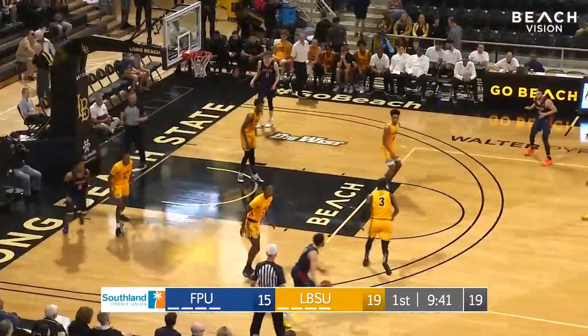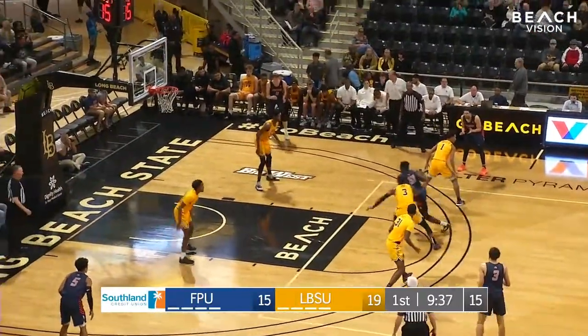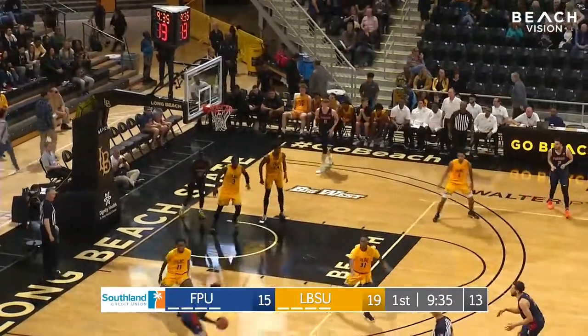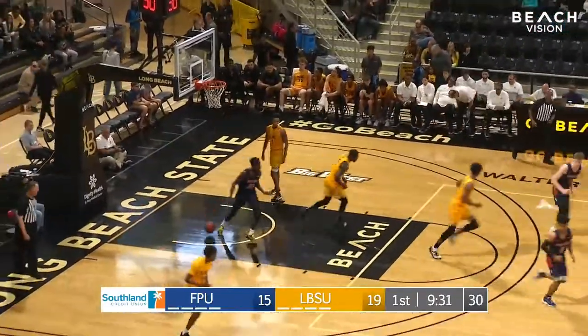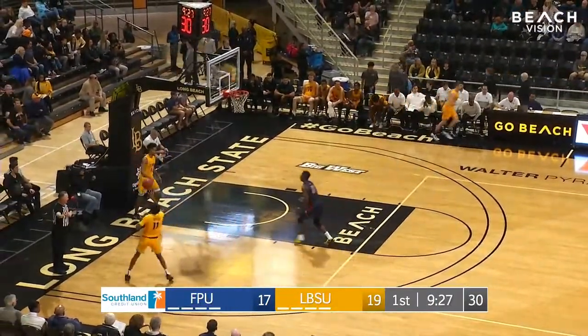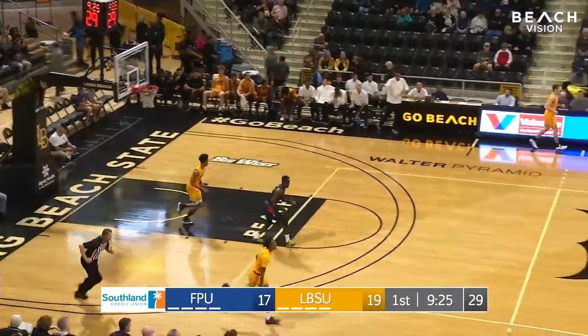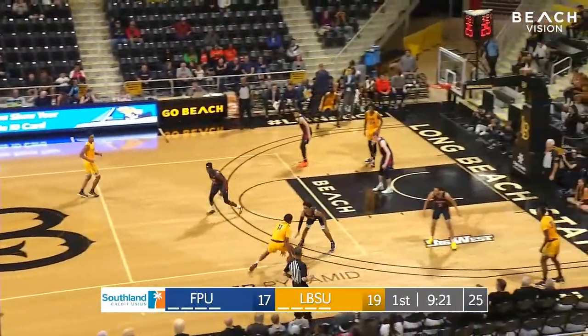Kirby chases down the rebound. Up top for Brown, holds against Cobb, puts it on the floor, crosses over, drives to the hoop, jump pass out to the left side, goes to Kendricks. He's into the paint, right-handed floater is good. And that ends a 2.5-minute scoring drought for Fresno Pacific, and a 7-0 Long Beach State run is done as well. The Beach up to 19-17, 9:21 to go first half.